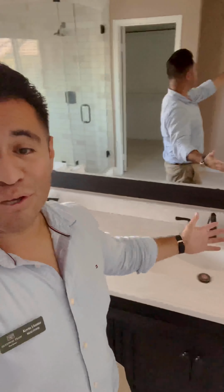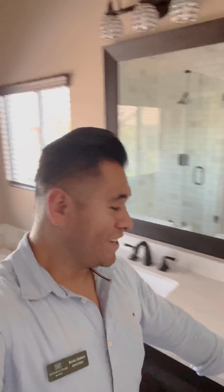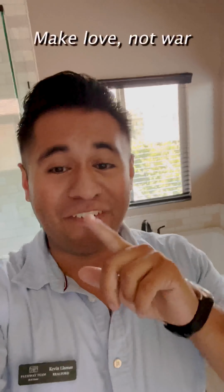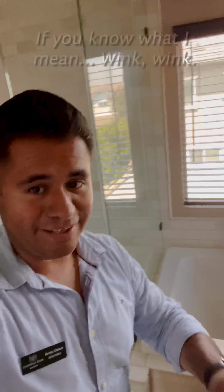Here we have the master bathroom. All right, you got two sinks right there. So for the hubby who shaves and takes forever, and then for the wife who puts on makeup, right there, perfect. So y'all not fighting, right, over that. You got your toilet right there. Right, you got your bathtub here for those romantic nights, you know what I mean?